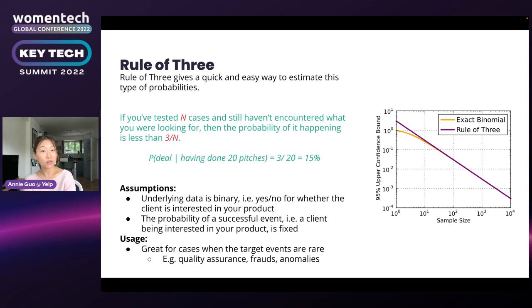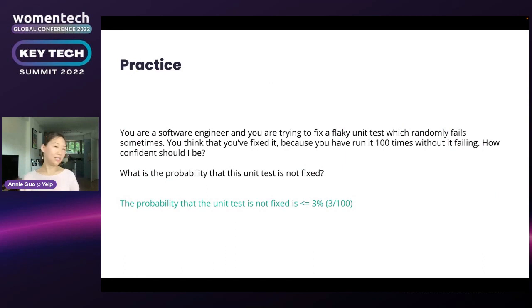This was very useful when I was working in banking, because we were doing a lot of fraudulent transaction monitoring, and fraud does not happen a lot. So when you sampled 100, you might find no fraud, but you can't really say that no fraud happened at all in the sample. So we use this rule of 3 a lot to do quality assurance, fraud, and looking for anomalies.